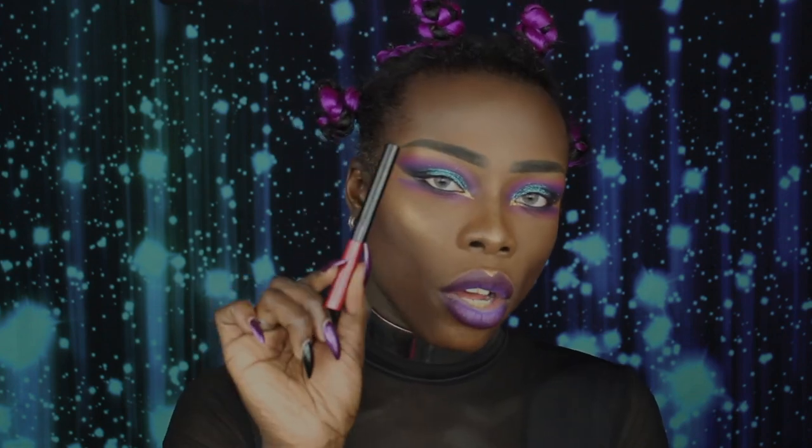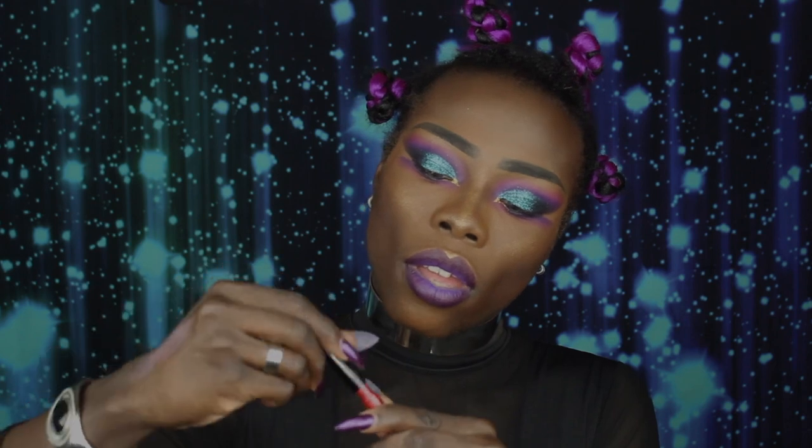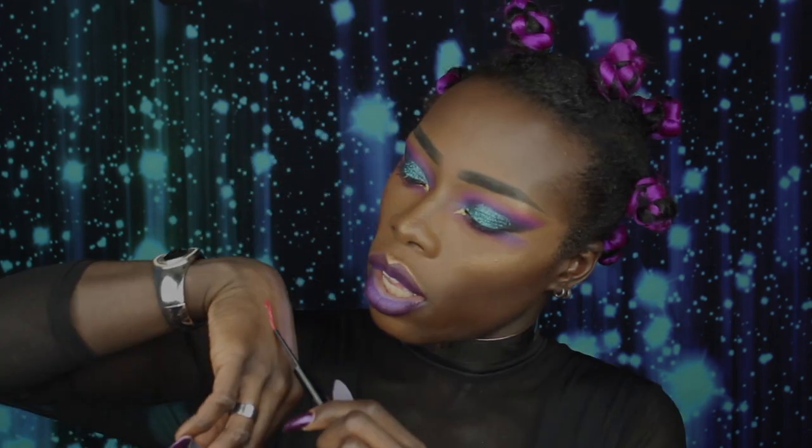So this is what it looks like. It's nice and slender, and it's got the thinnest tip ever. Oh my God. That's what it looks like. I don't know how well that's showing on camera. So you can create all sorts of different designs with this one. It's really good for lip art.